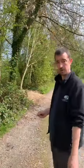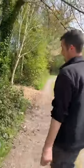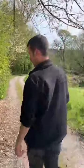And I think certainly now in this situation we're in at the moment, it's making people a lot more appreciative of Mother Nature and the natural world. But I'll show you one anyway. These are the Bluebell Woods.